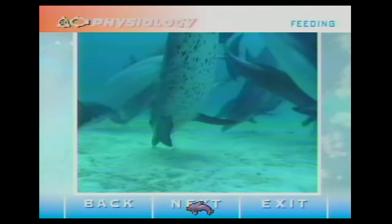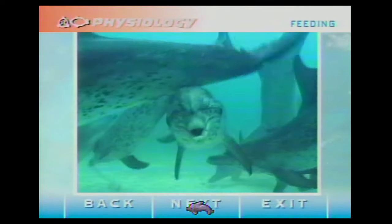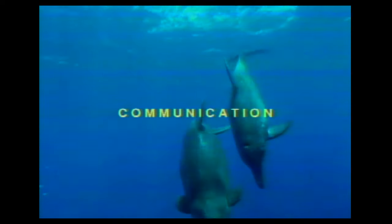Echolocation is not just used for finding food. By sending a powerful sound burst at its prey, the dolphin can disorient the prey and make an easy kill. Let's take a look at dolphin communication.